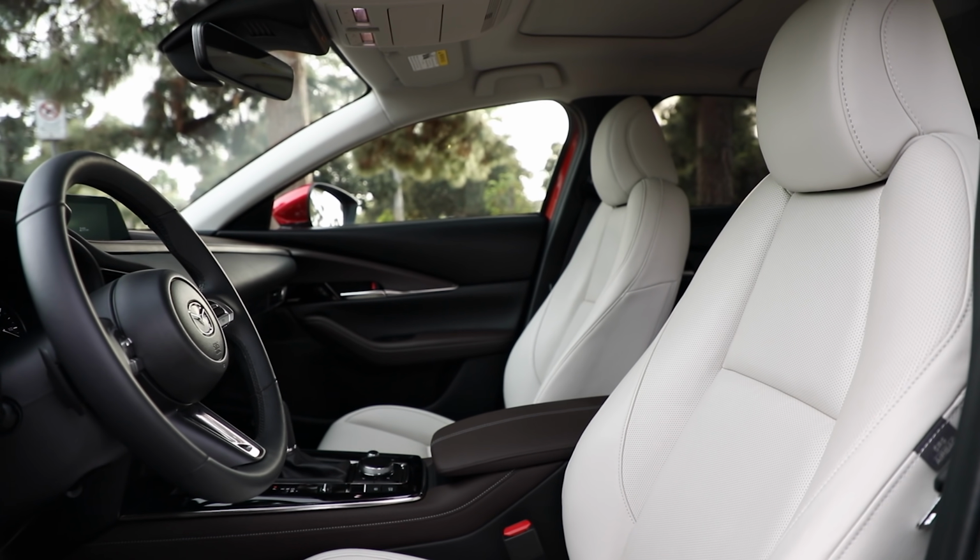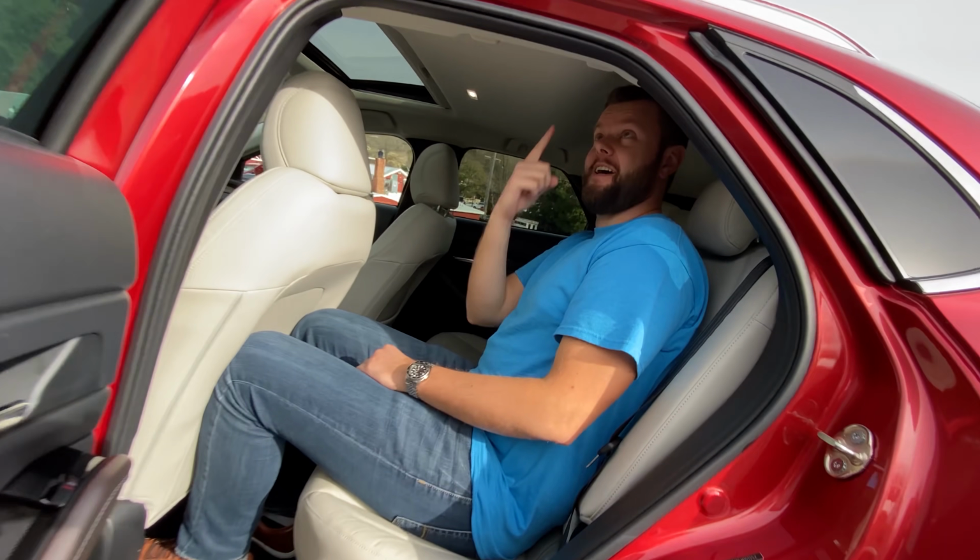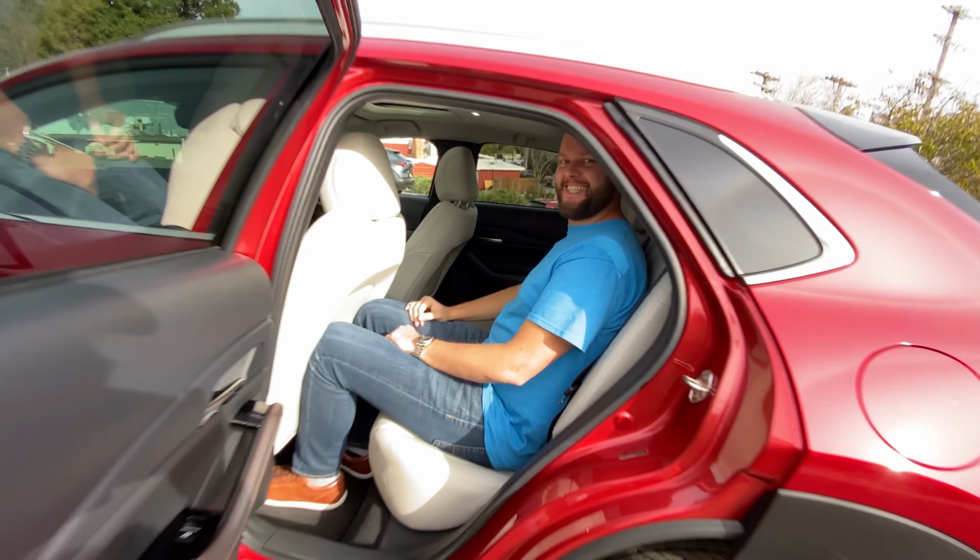So I complained about the CX-5 seats and the CX-9 seats. These seats blow those seats out of the water for me. Okay, and then how about backseat room? Terrible. I expected more out of the car that's larger than the CX-3, but you just don't have enough room. Exactly. So the leg room feels a little bit closer to the Mazda CX-3, but the headroom is kind of like the CX-5.